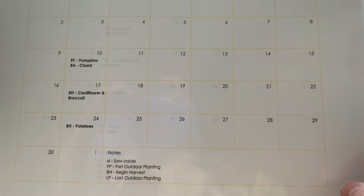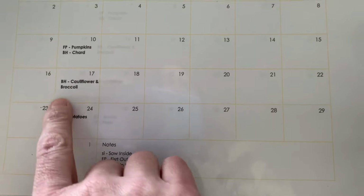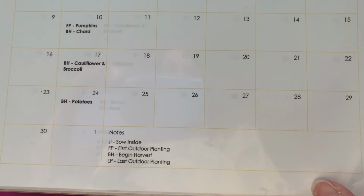I didn't continue it on for harvest because this does have BH for begin harvest. So I guess I did have it in there for some.